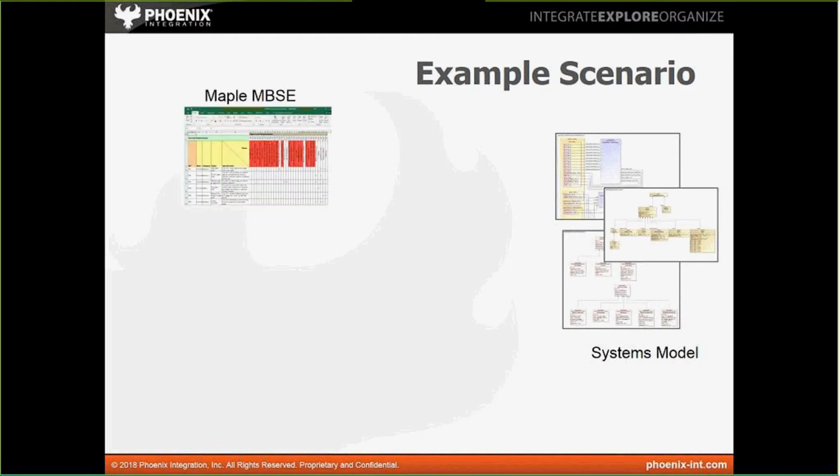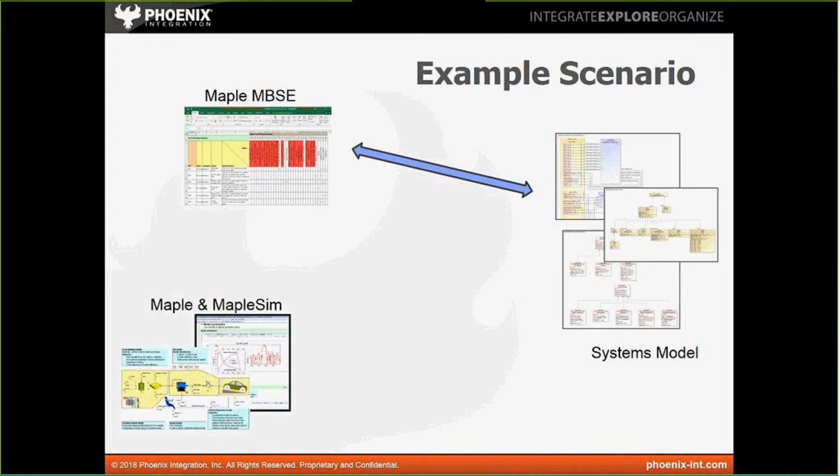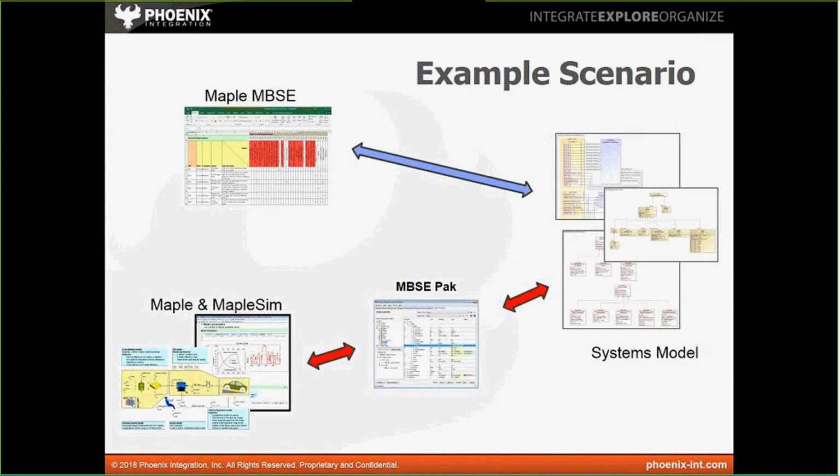Now, what Paul explained just now, they have MapleMBSE, which is an easier way to connect to the systems model. And you could have a stakeholder that is just working through MapleMBSE, which is easy to use because it's Excel-based and it's spreadsheet-based, and they're exchanging data with the systems model. Now, on the other side, you have Maple and MapleSim, which are analysis codes. So discipline engineers, perhaps systems engineers, use them to do analysis. Now, that connection is made through MBSE Pack. So MBSE Pack would then be able to connect the data from Maple and MapleSim and send them into the systems model.